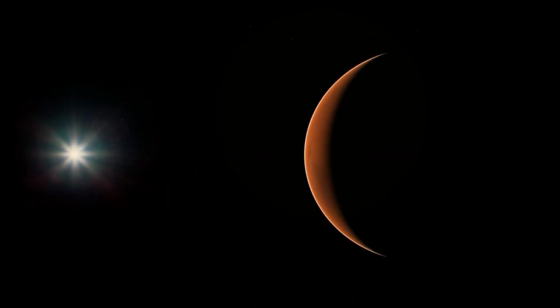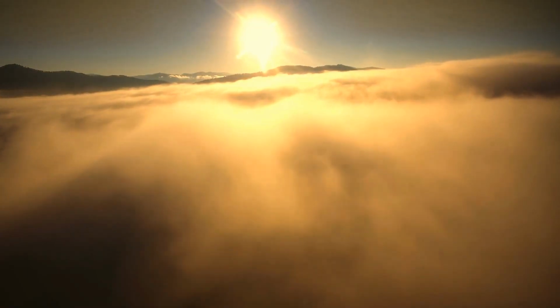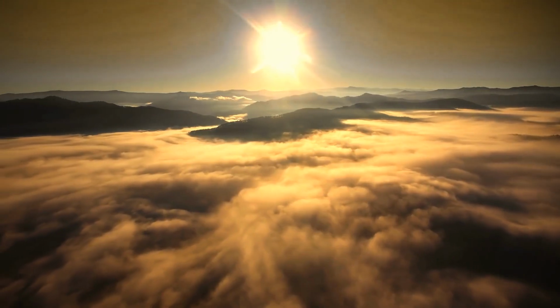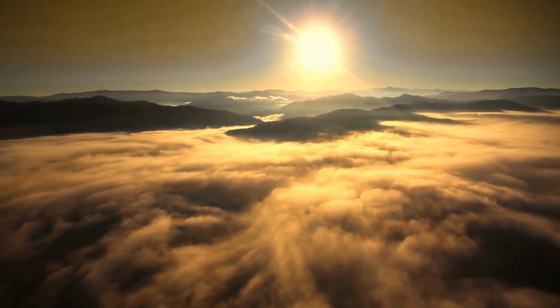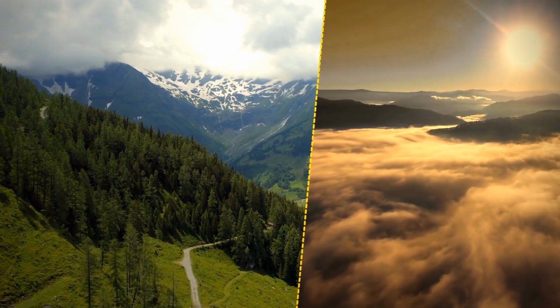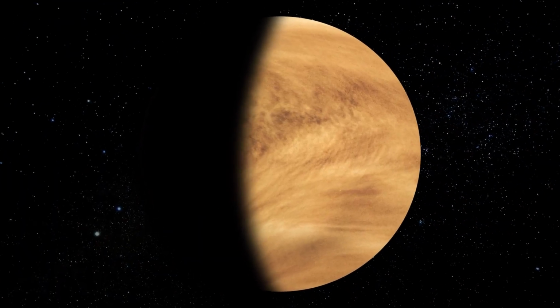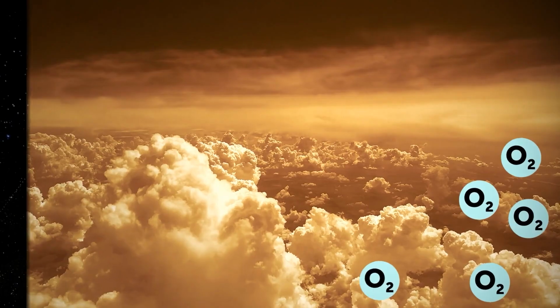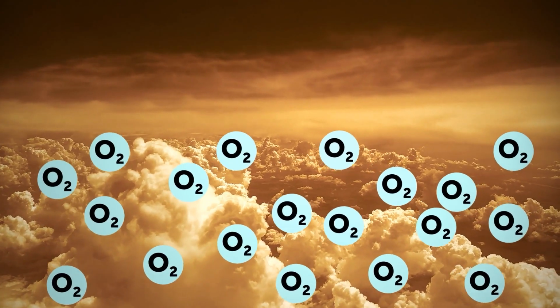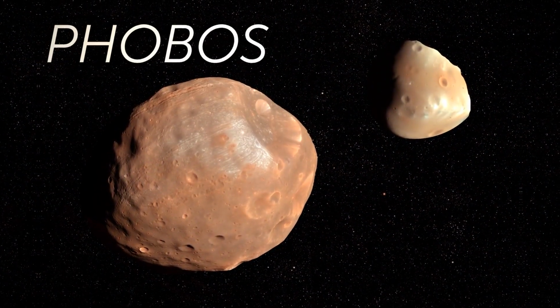But then, why would we set sail for Venus? Here's a curious thing. At the height of 30 to 40 miles above the surface of the planet, there are the most Earth-like conditions in the entire solar system. The pressure there is almost the same as in the mountains on Earth, and the temperatures range from 70 to 85 °F. If the planet's atmosphere was made up of oxygen and not toxic gases, we could live there without any additional equipment. Or we could go to Phobos and Deimos.